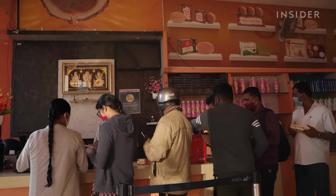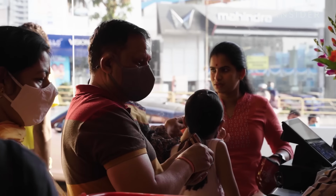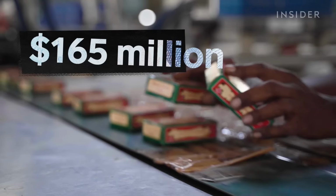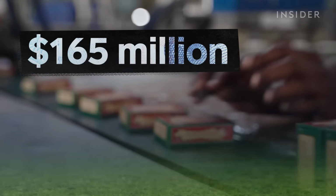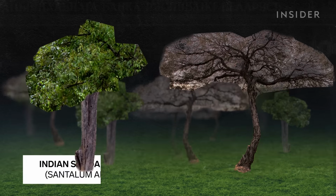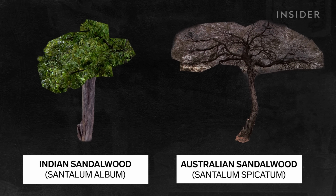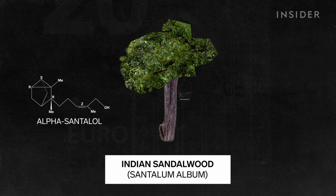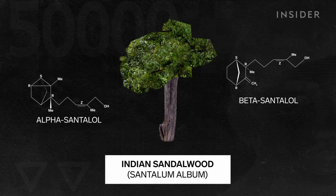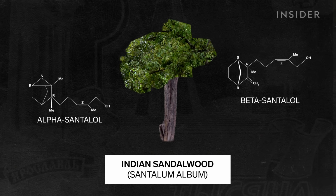Compared to 2017, a kilogram of Indian sandalwood oil can cost double today. And demand isn't slowing down, with the market expected to reach over $165 million by 2027. Out of roughly 10 sandalwood species, Indian sandalwood and Australian sandalwood have the largest commercial value. The difference is the Indian species has higher levels of alpha and beta santalol, the components in sandalwood responsible for its lasting scent and believed health benefits.